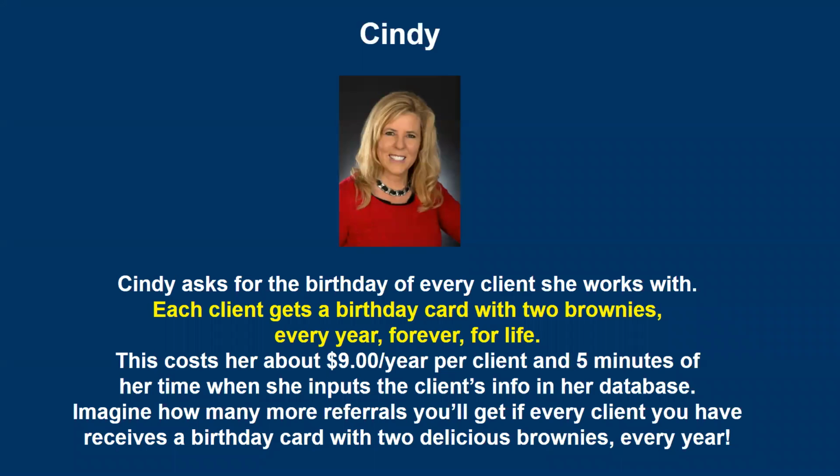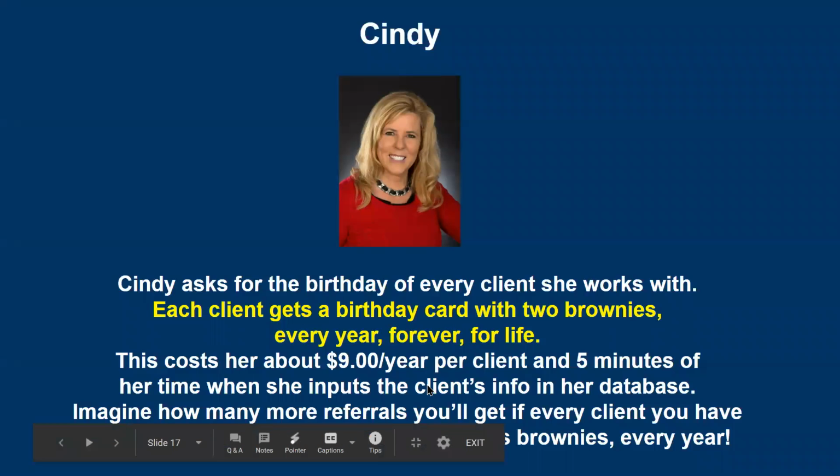So everybody Cindy has worked with in her 14-year career gets a birthday card every year, and they get 2 brownies. Now, for those of you who may have seen my presentation other weeks, every now and then she mixes it up. Like every other year, instead of the 2 brownies, she'll include a $5 Starbucks gift card. But anyway, it's just a great way to stay in touch with her clients.